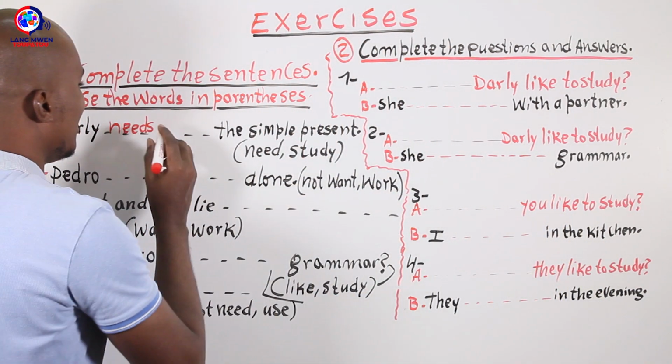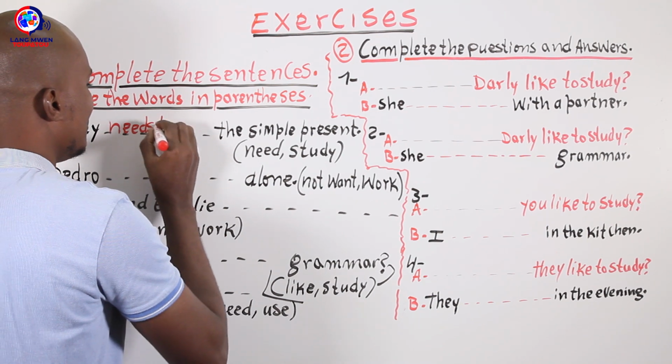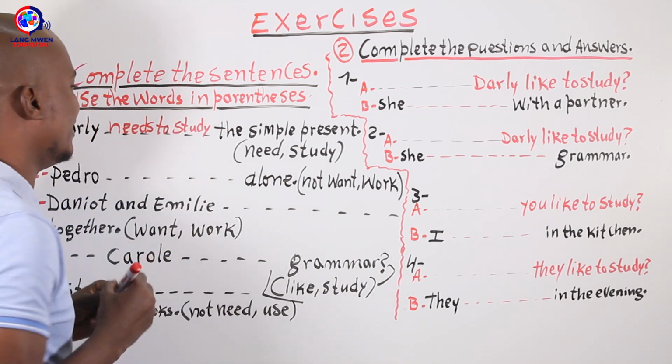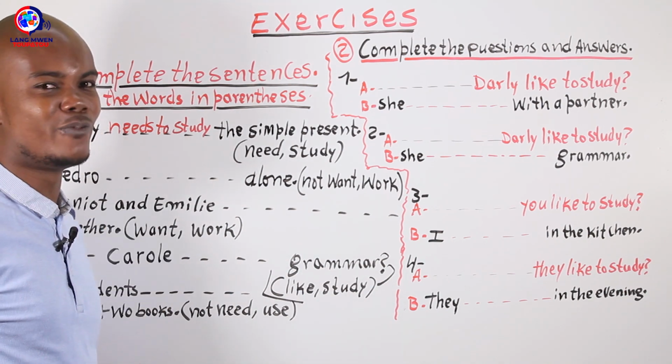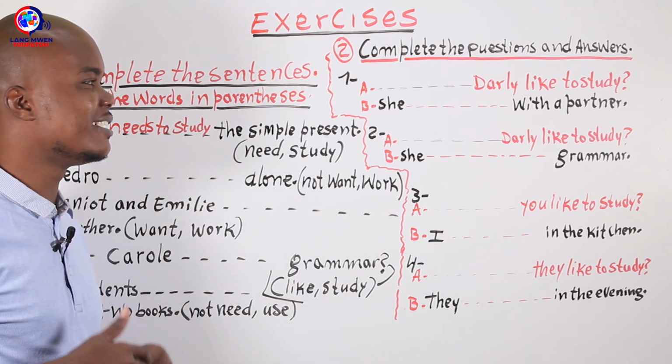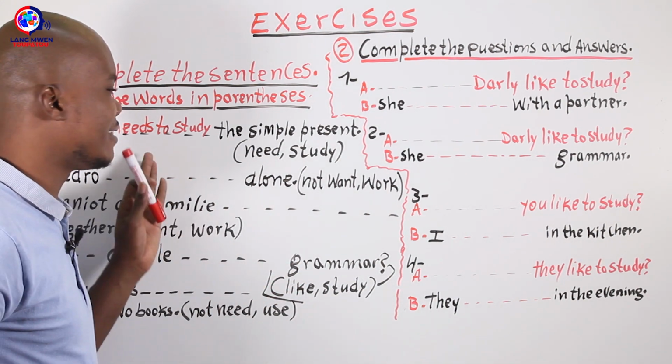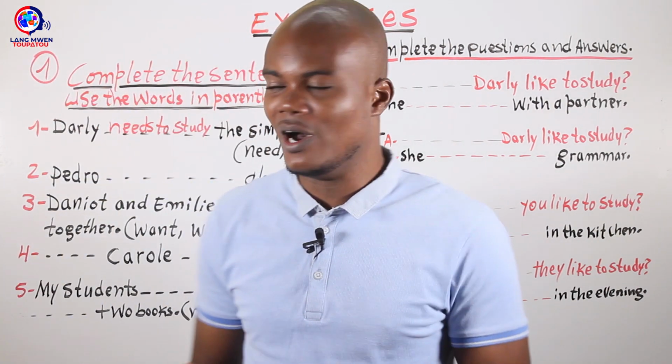So I say Dolly needs to study. Very good. Dolly needs to study the simple present. This is the first exercise that we try together today. Let's keep on and we'll continue.